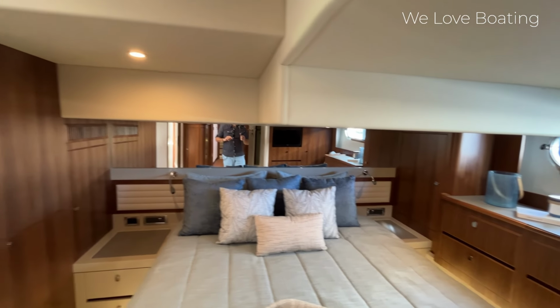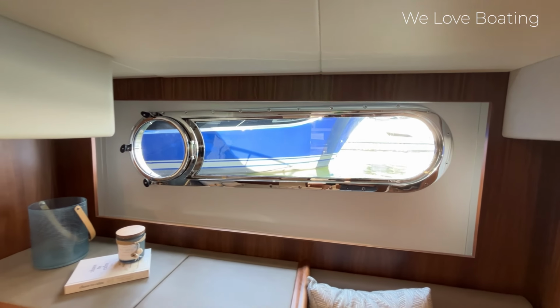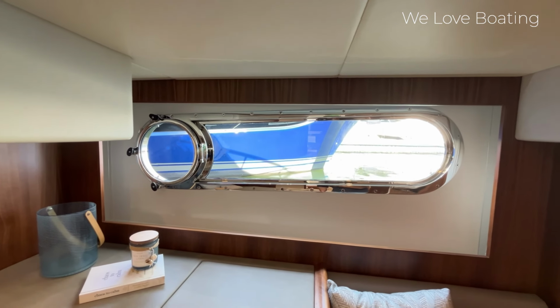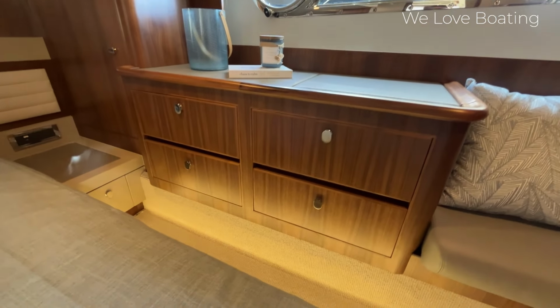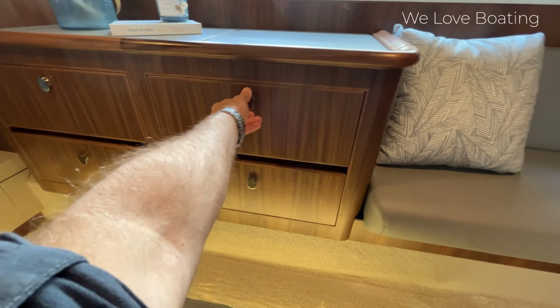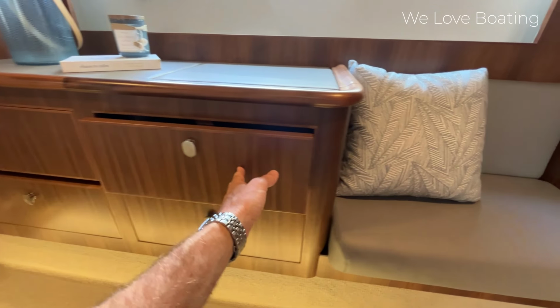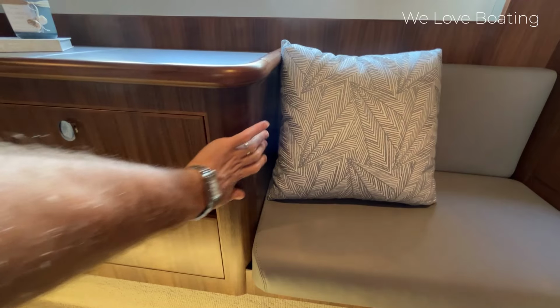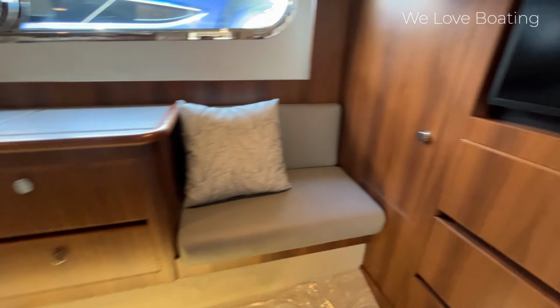It's very nice, isn't it? There's those more traditional window sections that I was mentioning before. Again, lots of storage for the owners here. Nice fully lined cabinetry. Those beautiful curved corners. That's repeated throughout the boat.